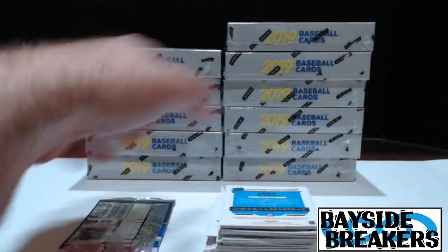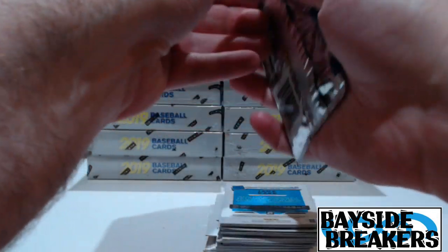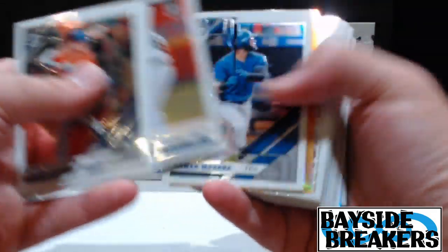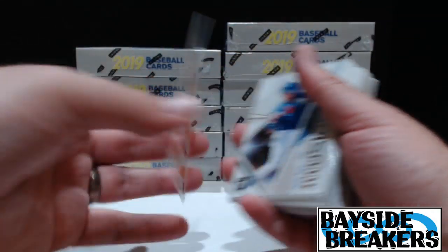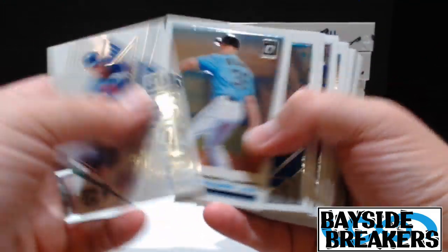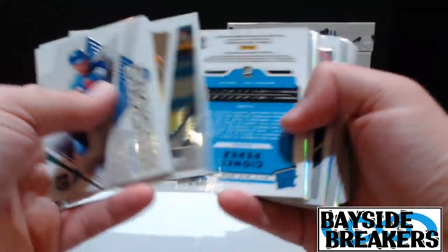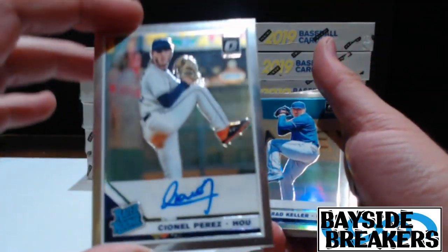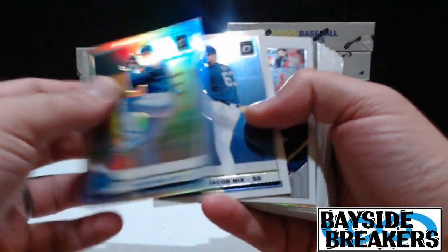This is our first look at this stuff. Hope you guys like it. Let's see what's in the second half of box one. That's an orange Pujols for the Halos. That's number 99 on the Pujols. Oh, that's sweet. Come on. There's our first auto. It's for the Houston Astros. It's the rated rookie, Cionel Pérez. Cionel Pérez for the Stros with the first auto.